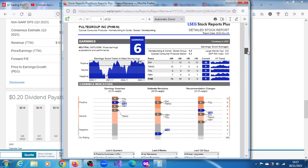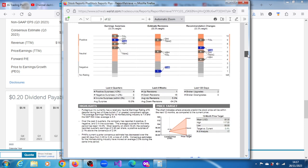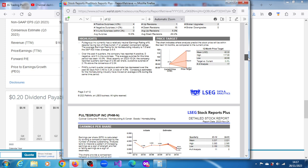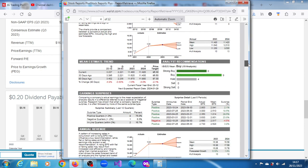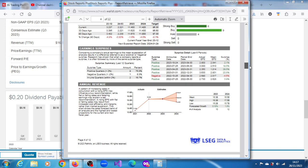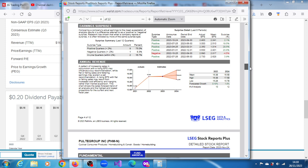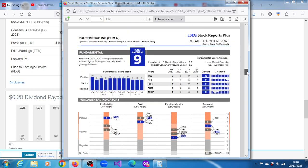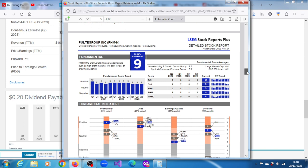Okay, earnings score of 6. Average revenue, a pattern of increasing sales in conjunction with a rising earnings per share may influence a buy recommendation, while flat or falling sales and faltering earnings may explain a sell recommendation. Okay, it's not exactly just a methodology there. Let's see fundamentals, 9: strong fundamentals such as high profit margins and low debt levels or growing dividends.